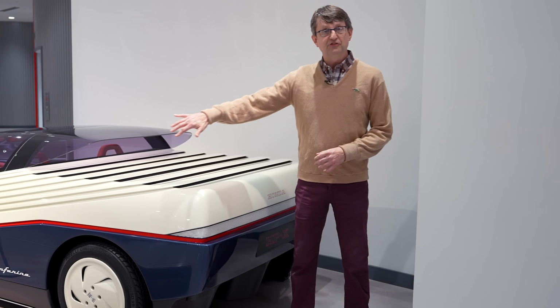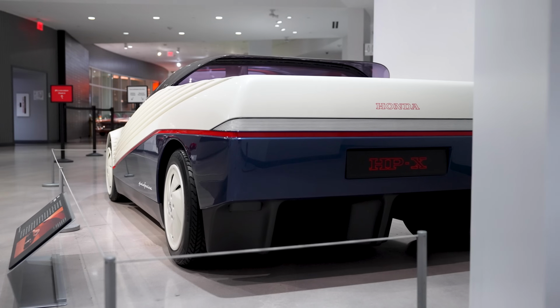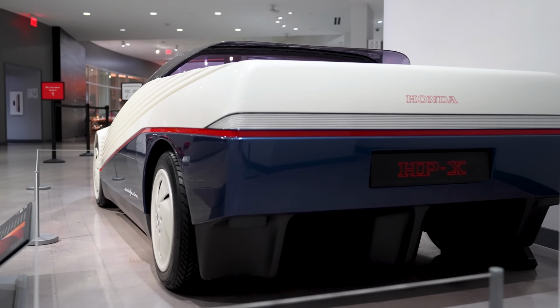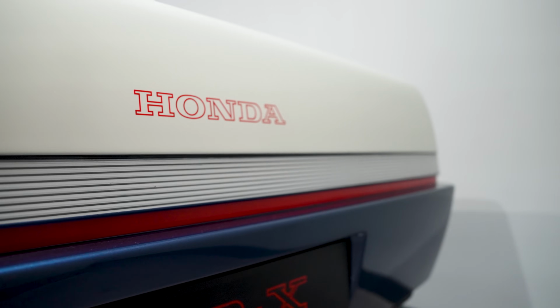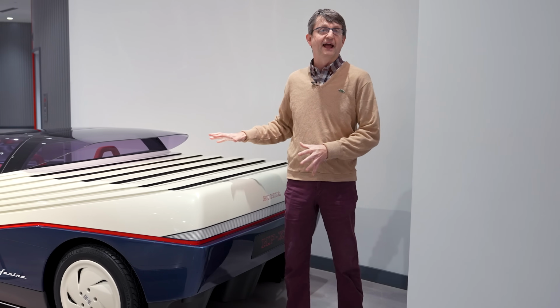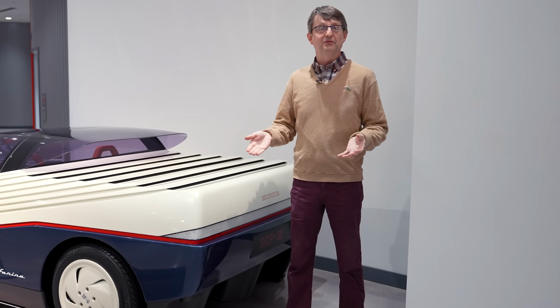So that side strake design motif is also repeated here in this really cool one-piece taillight that goes across the back of the car. It sort of reminds me a little bit of a Cylon from Battlestar Galactica, or maybe a Geordi from Star Trek: The Next Generation's eye mask. Very much the future as was imagined in the 1980s. And that brings up an interesting subject.